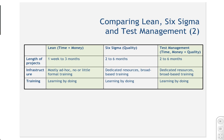Thank you, Iris. Well, the roadmap to Lean test management. We picked a couple of techniques. There are many more. You can look at more techniques in our tutorial at EuroSTAR.